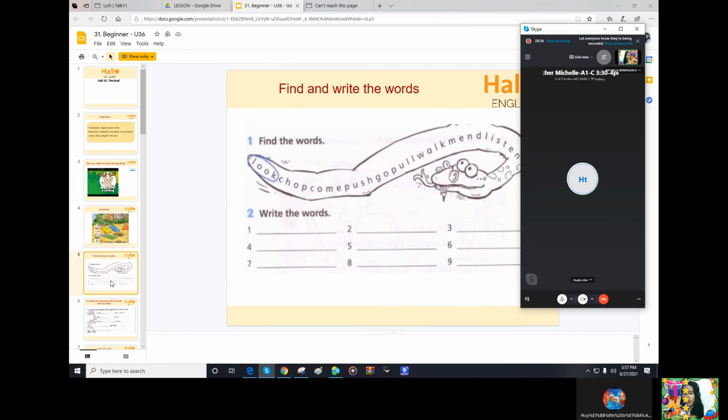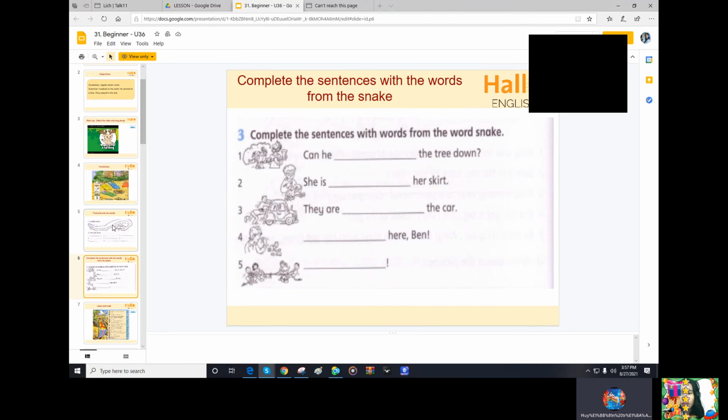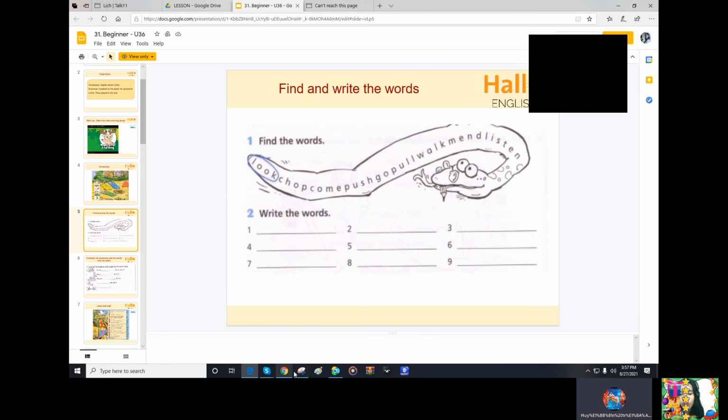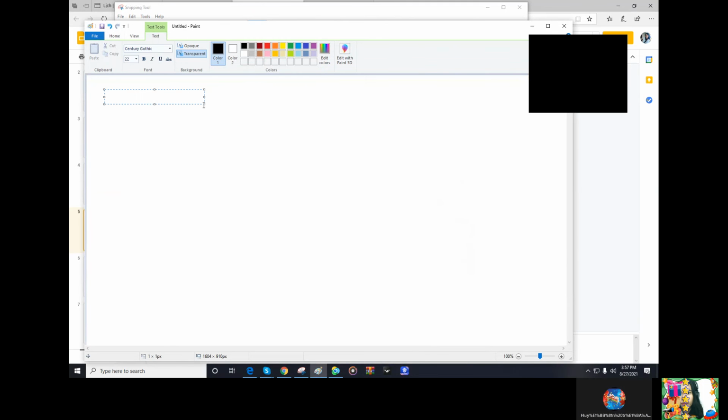And now I think we will continue our lesson tomorrow. What you are going to do, Elsa, is use all the words here in a sentence, okay? So what are the words? Number one, we have look. Number two, chop. Number three, palm. Four, push. Okay, number five, go.